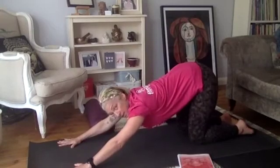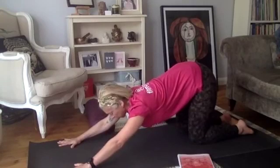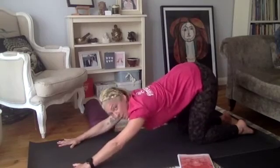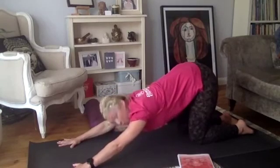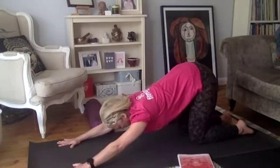There's a sense of pressing down through the shins and drawing baby bump in towards you. Some of you might go a little further. It really depends on how your body is. If you're particularly strong through the shoulders, you might not go as far. We're just going to take a couple more breaths here, really breathing into the back body.